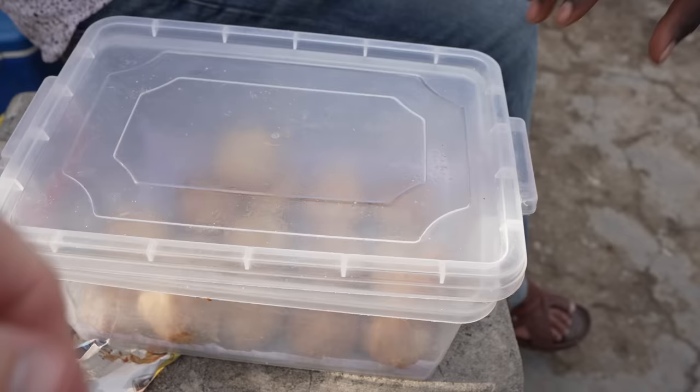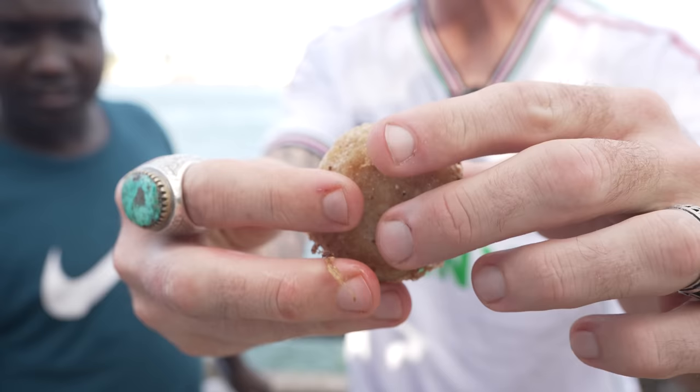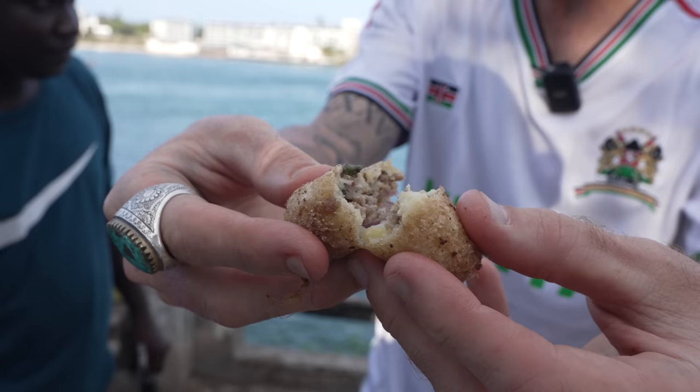And this is a cutlet. These are the cutlets. Look at this. It just breaks. Literally falls apart. So it's a mix of, I guess, some potatoes, mixed with some onions, some herbs, and meat.